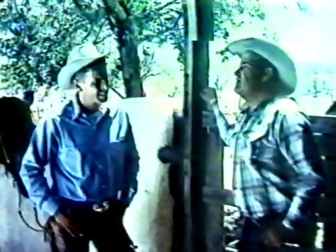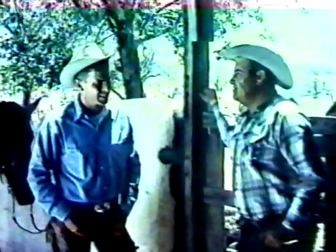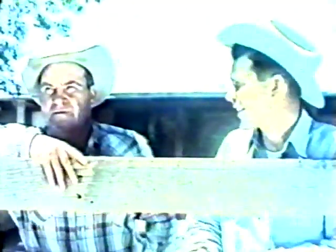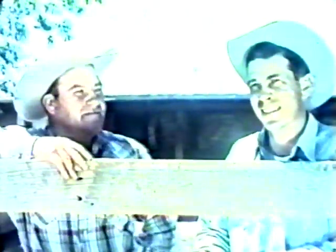The only thing I know, I got this weanling filly here, and if you'd consider taking her for what I owe you, why, I'd be glad to let you have her. How's she bred, Abe? They tell me her mother's a work mare, but I don't believe it. She looks too good. Let's take a look at her. All right. I'll take her. Well, if she suits you and if you think it'll settle it, why, it's a deal.